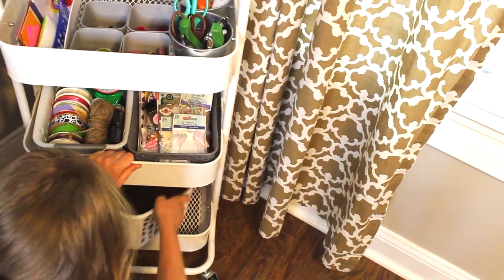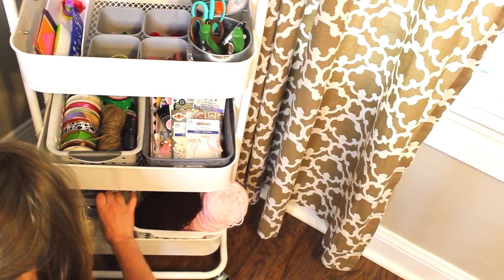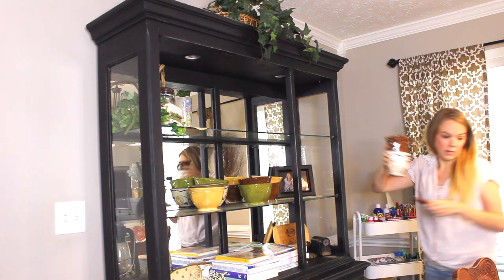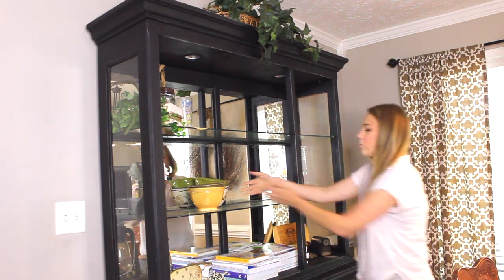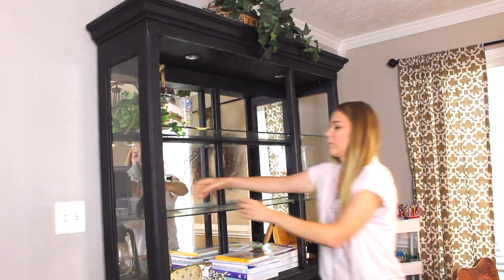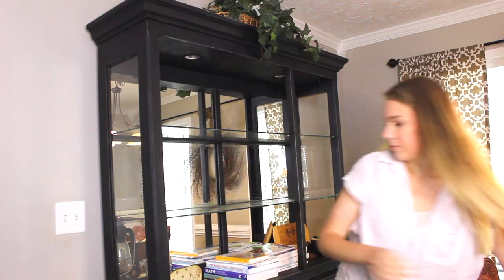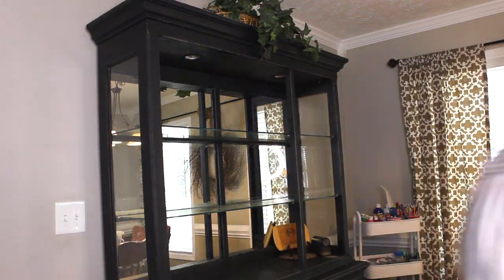On this shelf, we keep yarn and other small little art materials like feathers and those fuzzy pipe cleaners. This shelf wasn't too bad, wasn't too messy, but I did take everything out, wipe it down, and then make sure there was no trash in there, make sure the spools of yarn were wound up and the strings weren't hanging out all over the place. And then I just put them back in there neatly.